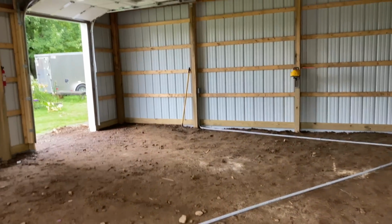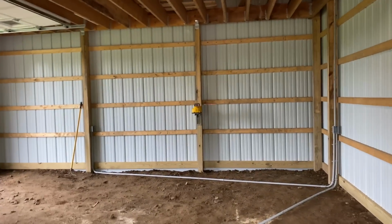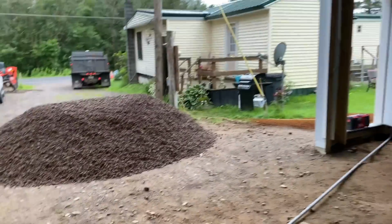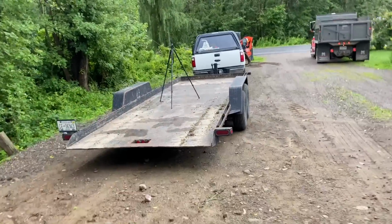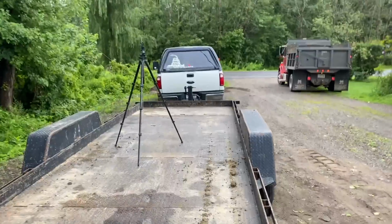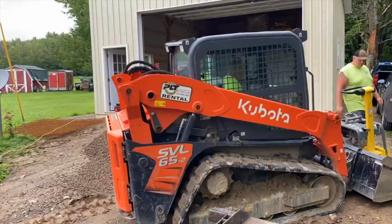It's 35 feet deep, 24 feet wide, so the laser's set up on the bracket. Boys are ready to roll. Waiting on you. Waiting on me. I gotta show the YouTube audience. I'll put this on a tripod here. I'm gonna get in Kevin the Kubota.